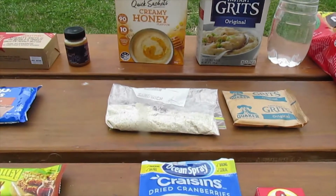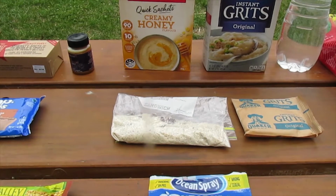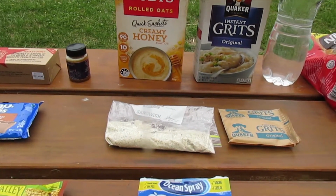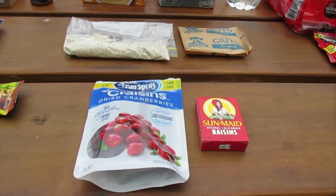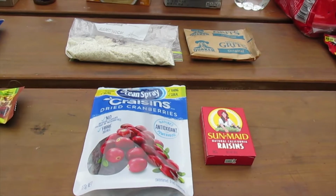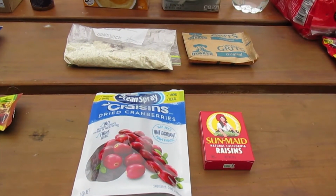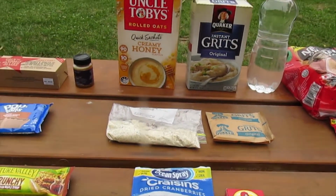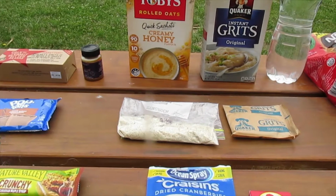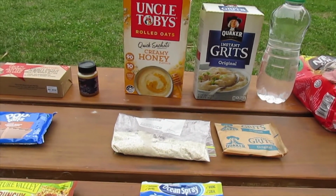And so just on the front there you can see the bag. What I do is I take the sachets and empty them into a bag, and then I just add some sugar and some fruit to it. What I normally add is some of these craisins, and I'll chuck some sun-maid raisins in as well. And then in the morning you just basically add hot water to it, mix it up, and you just eat it out of that bag there, and that way you don't have to get any pots dirty in the morning.